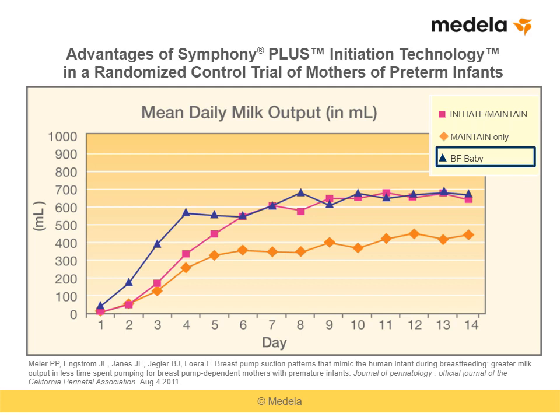On the first day after delivery, mothers in both study groups had very small amounts of colostrum, which is to be expected. By the third day, both groups were beginning to produce more milk, indicating the beginning of secretory activation. Milk volumes increased on days 4 and 5.